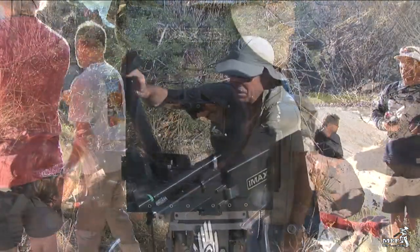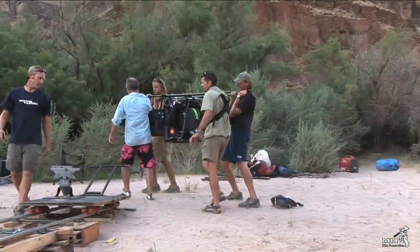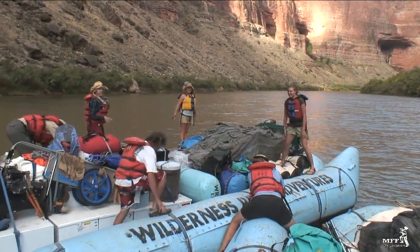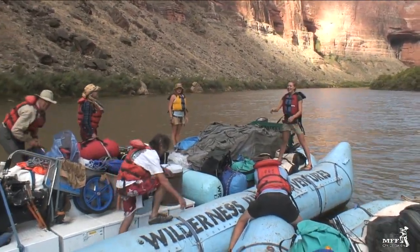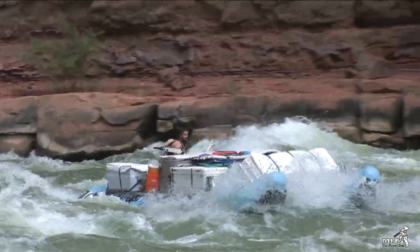And ordinarily, we travel in trucks that are all outfitted very nicely with shelves, and the equipment's very well organized. On this particular trip, we just had a couple of rafts that we could keep our equipment in, and we had probably 50 cases of equipment.